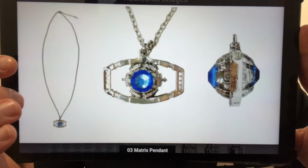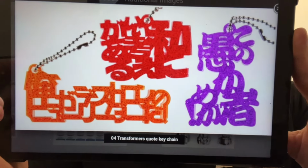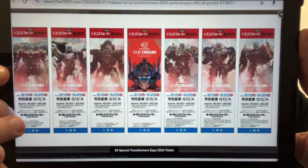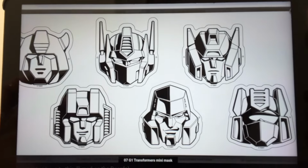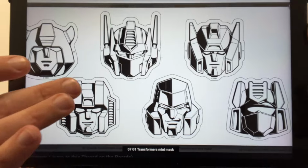We've also got Matrix. Now, of course, that's something you'd expect to see. We've got some quote keychains. Unfortunately, I can't read to you what they say. We've got some acrylic art, and then of course we've got the actual ticket itself. So we've seen this at Origin, we've seen a few things like this for the past couple of months, but yeah, the actual main event, there you go. This is going to be some face masks as well.